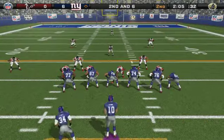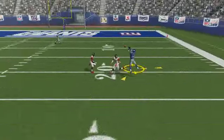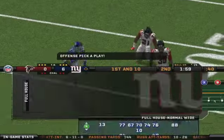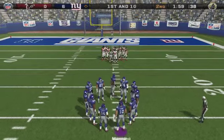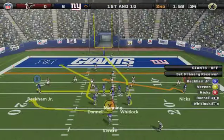It's on. Atlanta comes out in their nickel package, throwing on the run. Jumps and makes the catch. Trufant is there on the stop at the 14-yard line. First and 10. Ball on the 14-yard line.